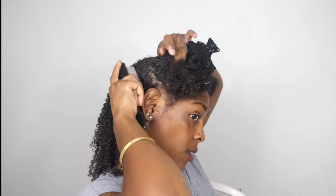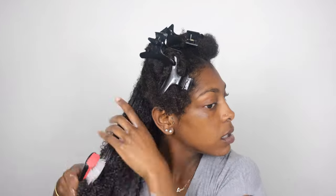All right, so I have two different brushes that I'll be using. I have a Denman brush just because with perm rods, I need my hair to be super detangled, especially in that ponytail. It cannot be all clumped and messy. And then this is just to smooth it out, no bumps, smooth out the curls, okay? So this is literally eliminating every kink and knot I could possibly have in my hair.